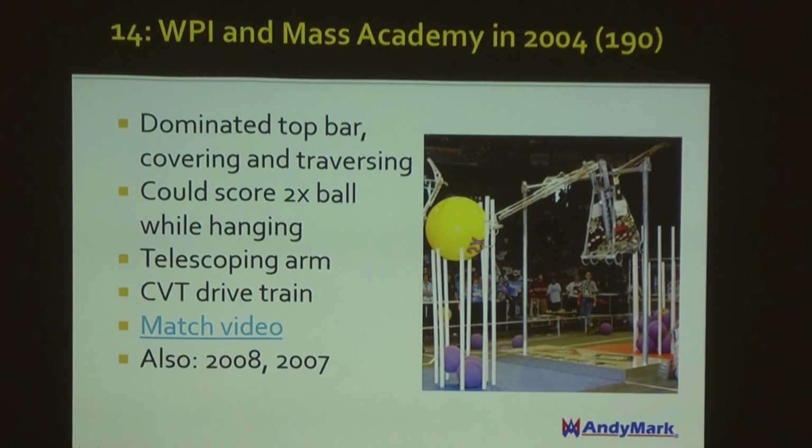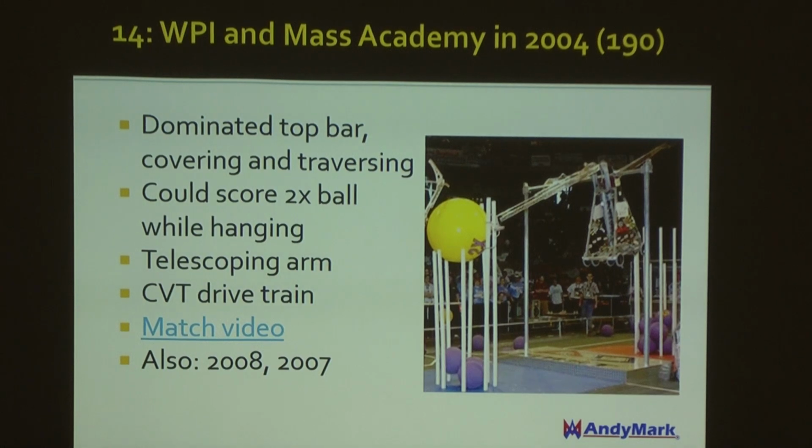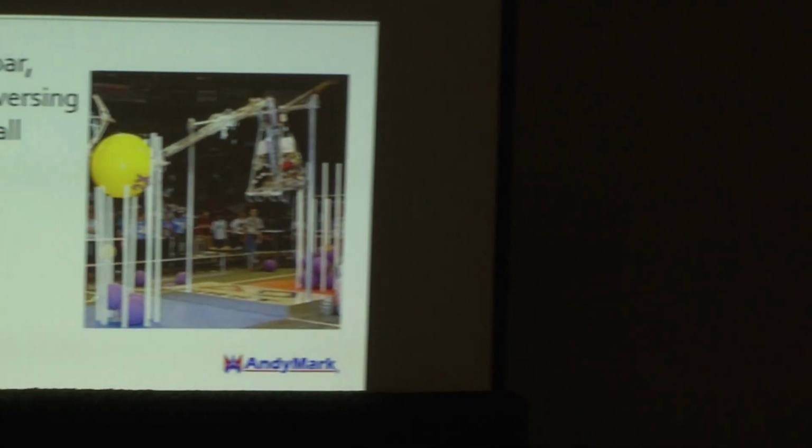Team 190 has always been kind of notorious for making robots that are really outside the box. They make unique robots that play the game in a unique way. This year, they had a 10-foot tall bar going across the middle of the center goal, and if you pull yourself up on that bar, you get a lot of points.